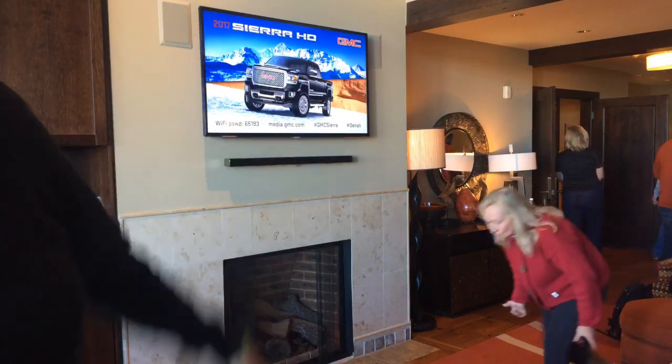So usually these presentations are two parts. The first part is kind of a state of the company. They tell us what GMC is doing, how many trucks they're selling, basically an overview of where the company's going. And then we'll get a proper presentation on the new Duramax.